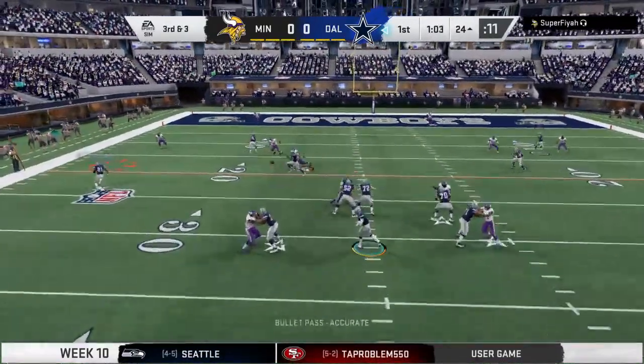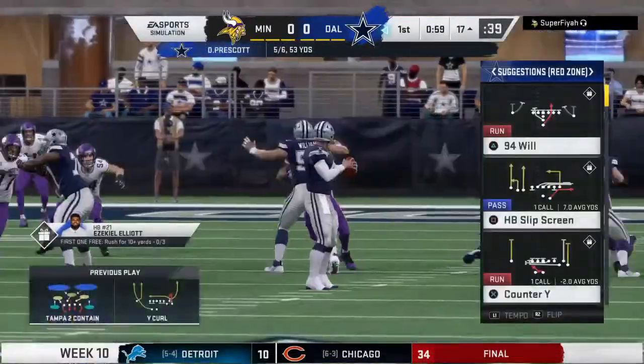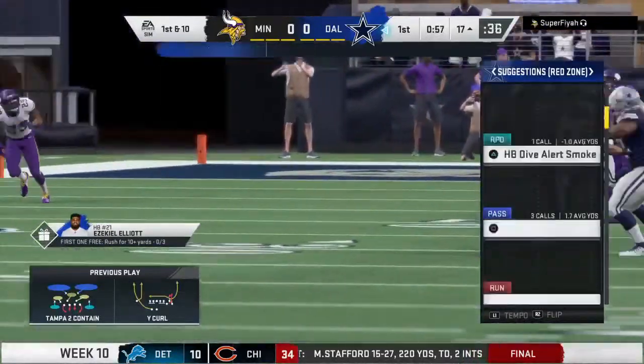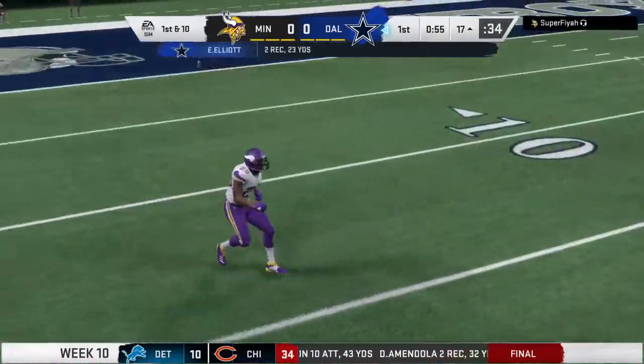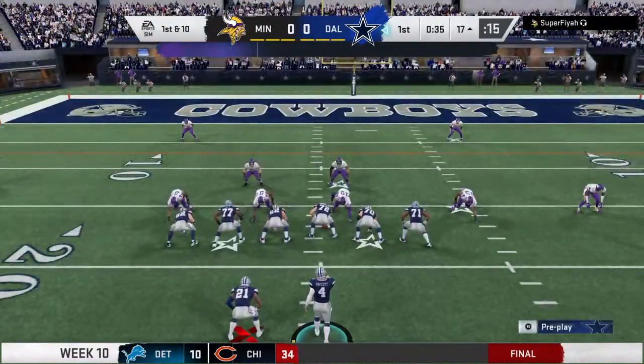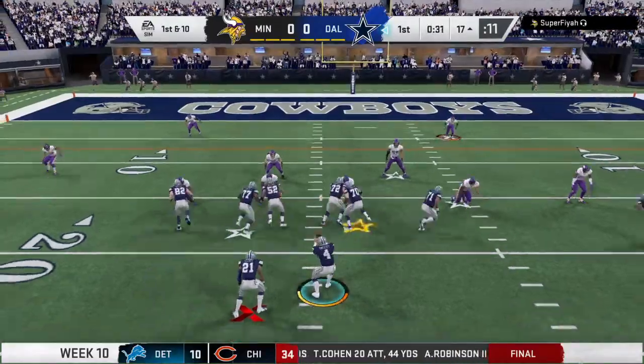Prescott from the gun on 3rd. That one complete to Elliott. And he's going to have a 1st down here as he gets this one to the 17-yard line. A nice first down pickup on a gain of 6. Prescott going to come up 1st and 10. And he's 5 for 6 now throwing the ball on this drive.